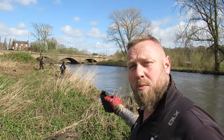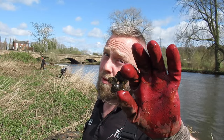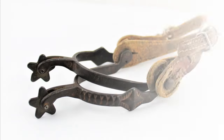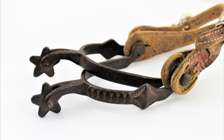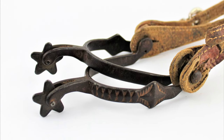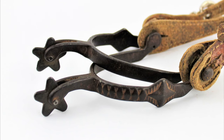The Battle of Burton was here. So, is this from the Battle of Burton? Let's see if we can pull some more out. This object is called a rowel, which is a small revolving wheel with sharp points, typically attached to the end of a spur. A spur is a metal instrument worn on the heels of boots or shoes by horse riders.